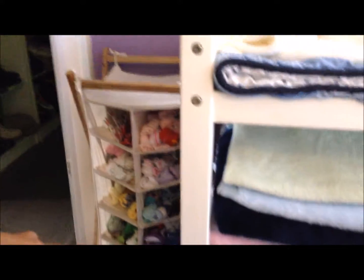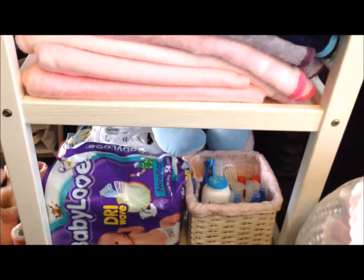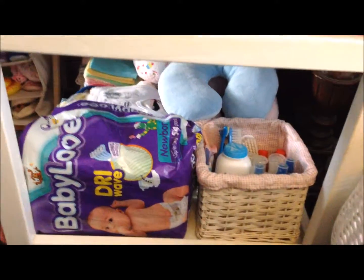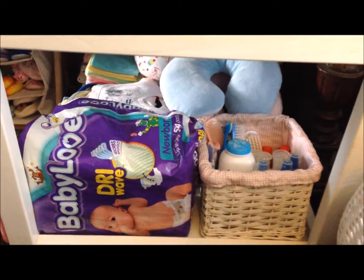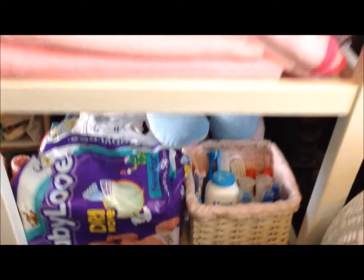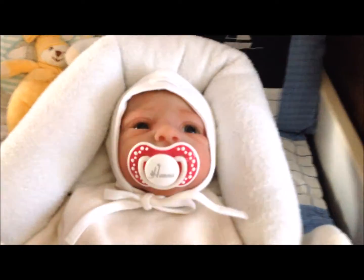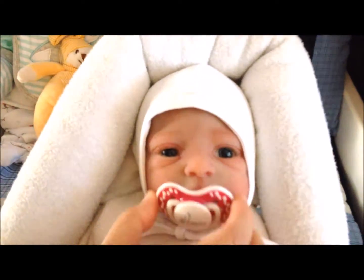The blankets, towel. Yeah, here we have blankets. And down there, some baby powder and rash and spray bottles. There's Hannah. Yeah. So this is Hannah. She's our silicone baby. She likes that.